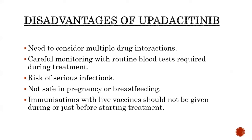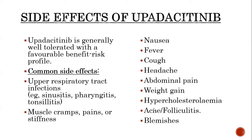Disadvantages of upadacitinib: need to consider multiple drug interactions, which I've already mentioned. Careful monitoring with routine tests is required during the treatment. There are risks of serious infections in selected patients. Not safe for pregnancy and breastfeeding. Cyclosporin is safe. Immunization with live vaccine should not be given during or just before starting the treatment.